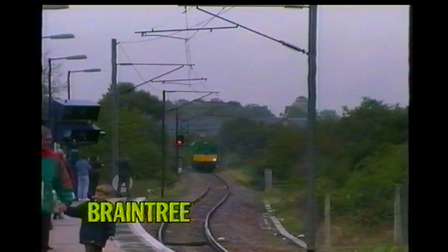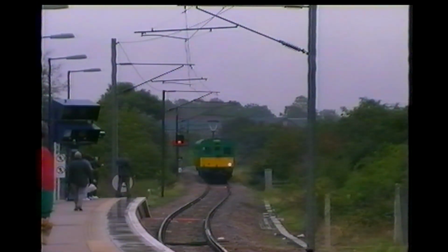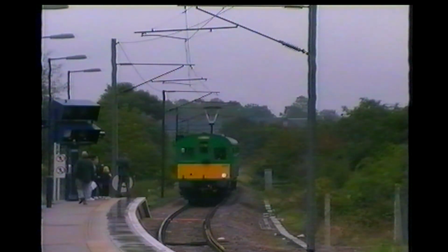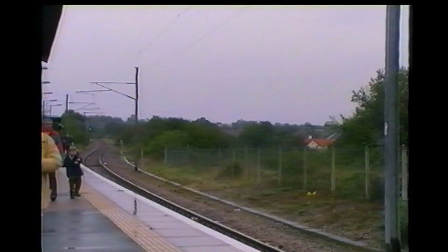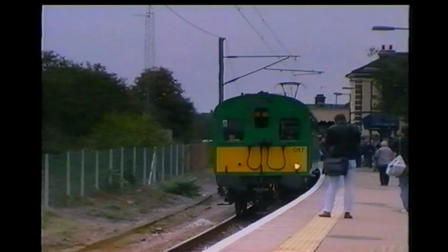On October 4th, the Braintree branch celebrated its 150th anniversary. Ilford Depot's preserved Class 306 provided a shuttle service to the main line at Witham. These 1949-built units worked suburban services out of Liverpool Street. Originally built to operate at 1500 volts DC, they were subsequently converted to 25,000 volts AC before finally being withdrawn in 1981.